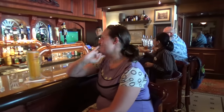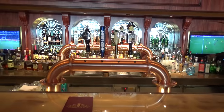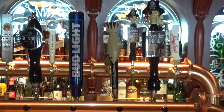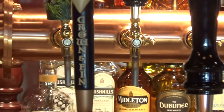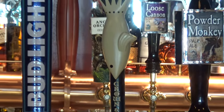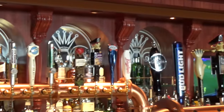Mr. Butler, all right. Yep. As Molly's busy getting us a beer, this is the best place on the ship to get some draft beer. You've got Guinness, Powder Monkey. This right there, that's Crown and Fin. That's their own brew. It's a specialty pale ale made just for the Disney Cruise Line. Of course, Bud Light. And then if I scooch over, I'll show you some of the back taps.